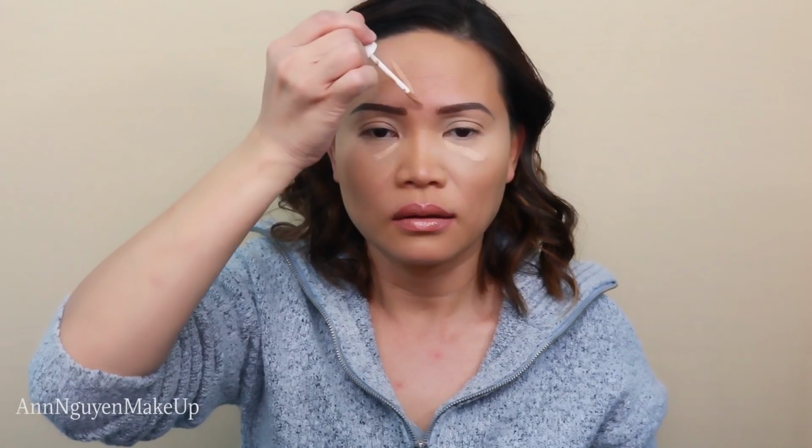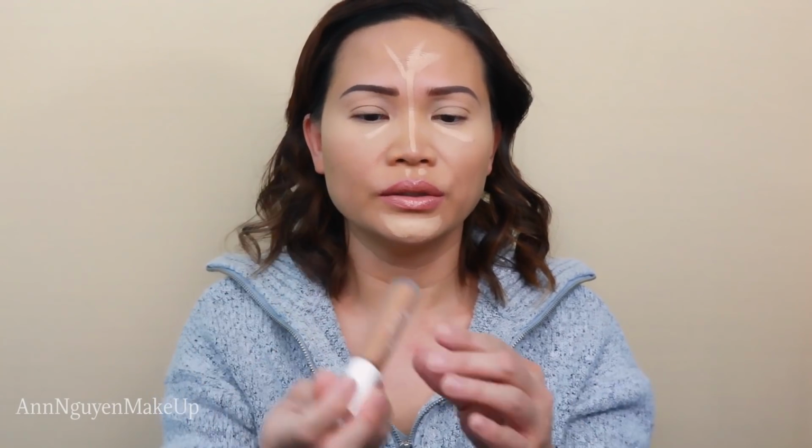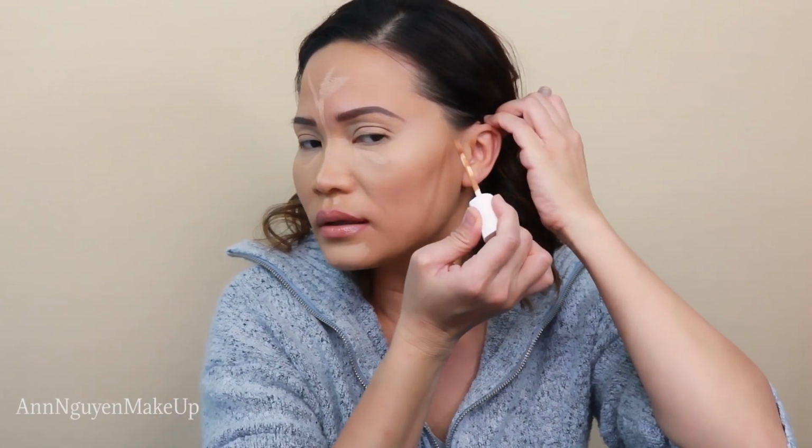I'm going to use 240 just to do it right here. It's just this shadow that pretty much everybody gets. And I'm just going to apply this right here and this. And I'm going to use 380. I'm going to do a little bit of contour to my face.